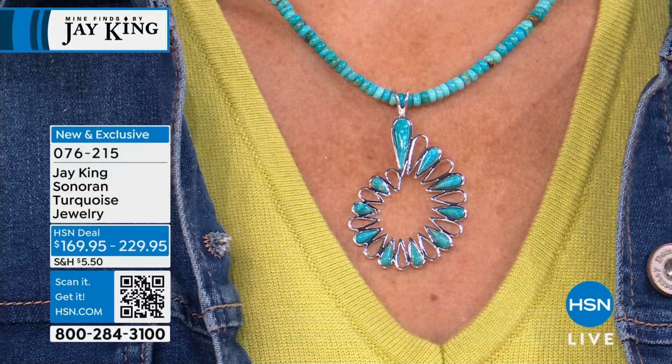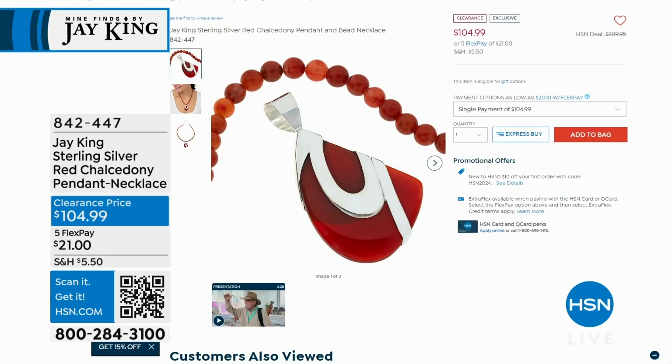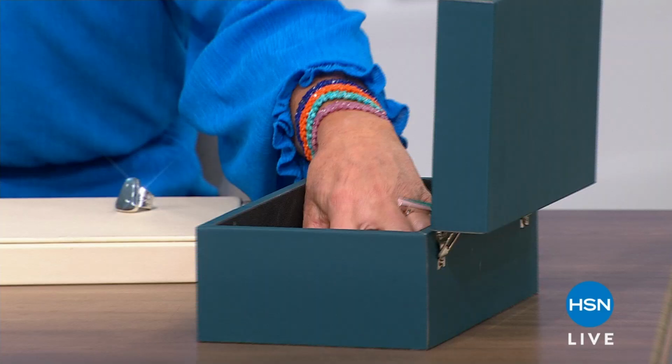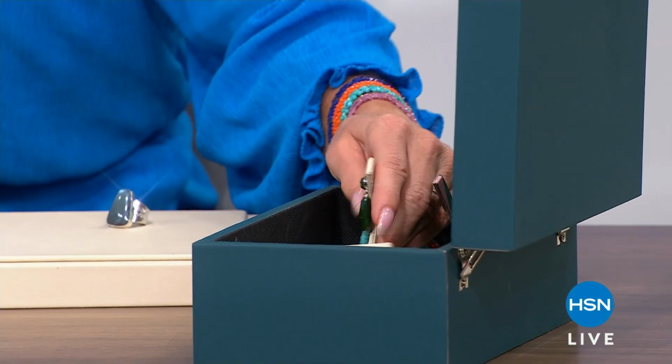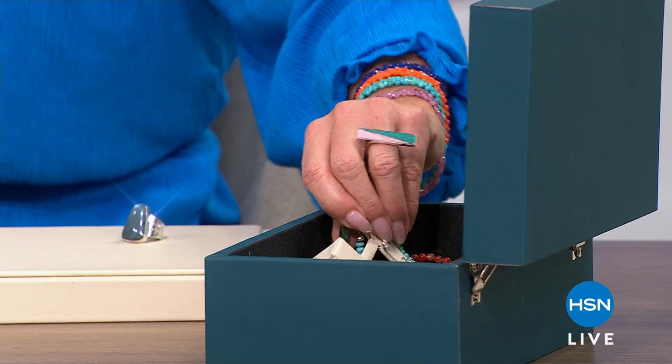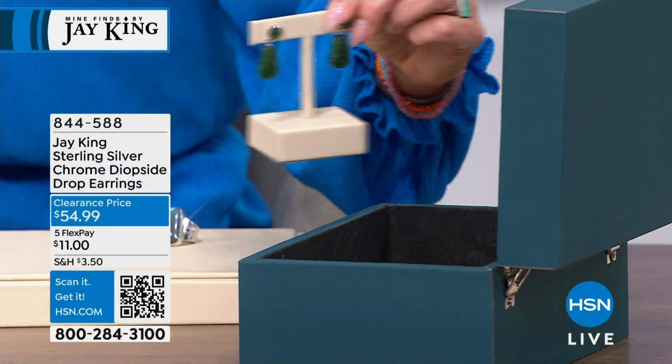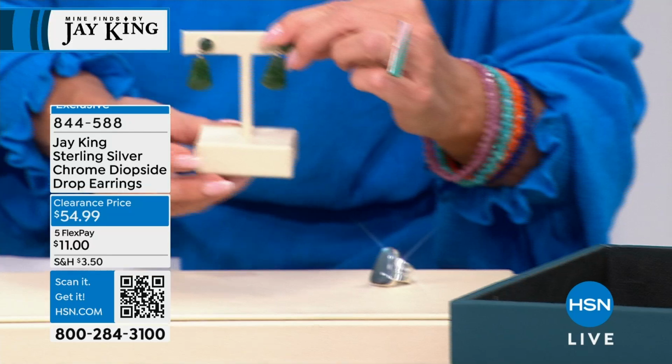And another quick update, our mystery red chalcedony did sell out. You know what that means? I'm going back in. I'm going back into the box. Well, I didn't even know anything about the box. I don't even know what you've got in the box. I gotta be honest, it's a mystery to me. It's a mystery box.